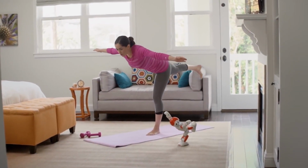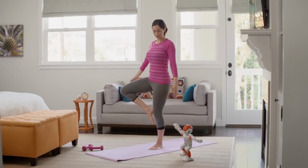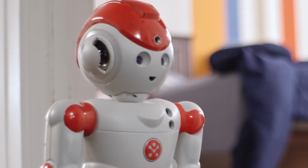Introducing Alpha 2, the newest member of your family. Okay, Joyce, let's move to the next pose. With 20 joints replicating human motion, he's as flexible as a yogi. Good job, Joyce. Alpha 2 is smarter than your smartphone.